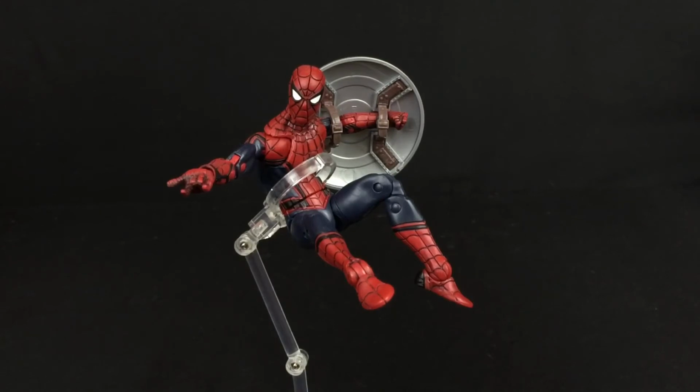Like I said, it's my favorite Spider-Man figure so far, unless Figure Arts or Hot Toys makes a Tom Holland Spider-Man. So you can pose this guy however you want. The legs could have been done better, but I love the figure nonetheless. Could have had some interchangeable hands as well, but I still love it no matter what.